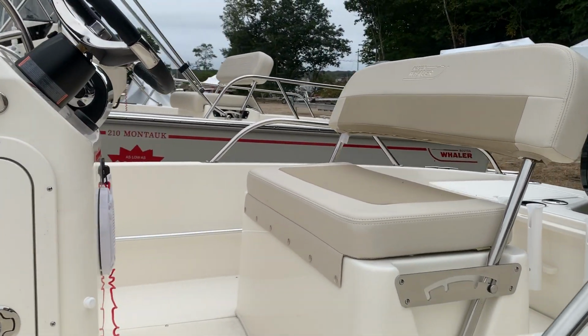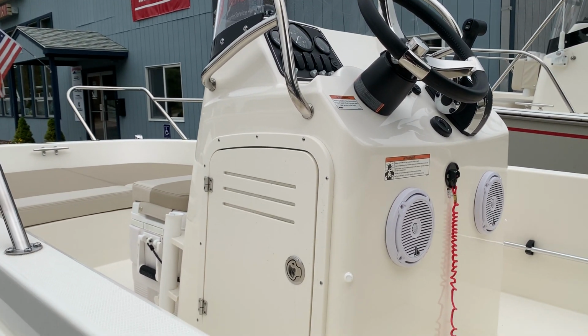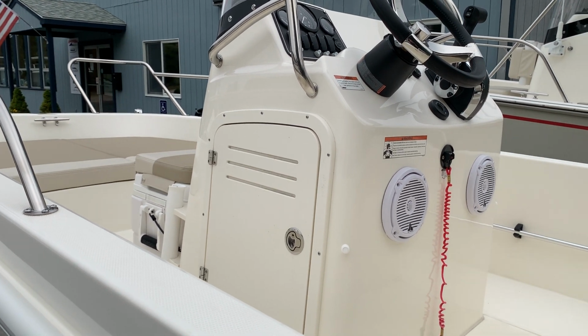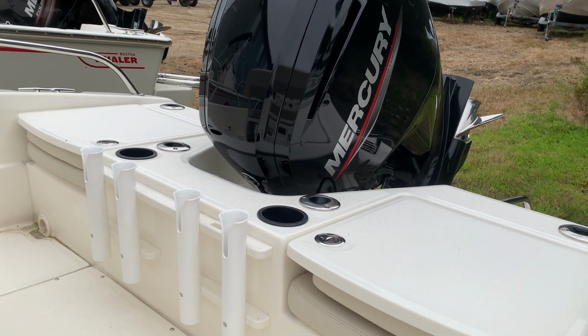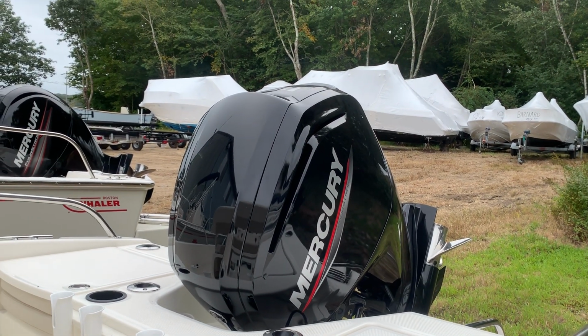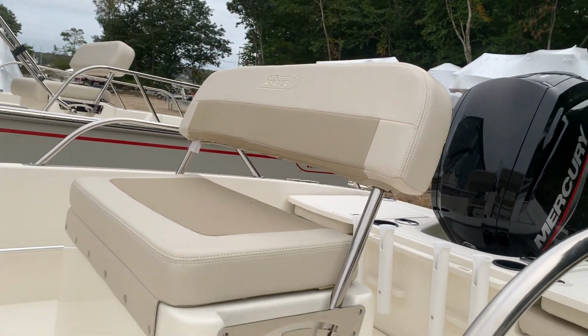As we spin around to the helm station, we do have a nice leather wrapped steering wheel, Fusion stereo, compass. You also have a flip-flopping seat. There's also two jump seats that pop up in the rear. And this boat's powered with a 115 four-stroke Mercury engine with a stainless steel prop. It also comes with a trailer.